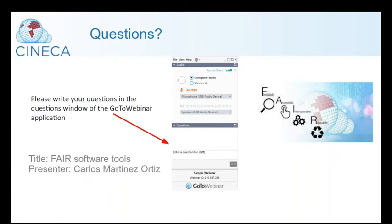I have a question, Carlos. Why do you think that what is stopping people from making fair software? Okay, so I think to a large extent is that a lot of the time when we develop software, we have a single goal in mind, and it's the one project that I'm working on. And if you develop software with just thinking about the project that you have in front of you, it's very difficult for someone else to then use that software for a different purpose.